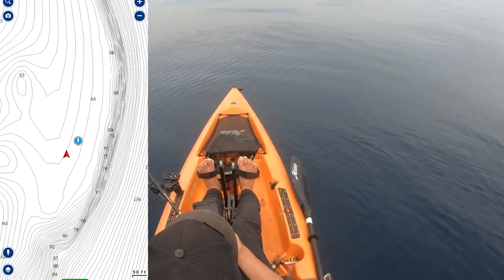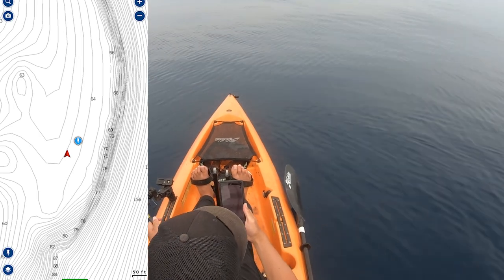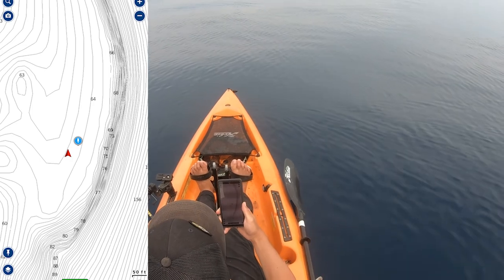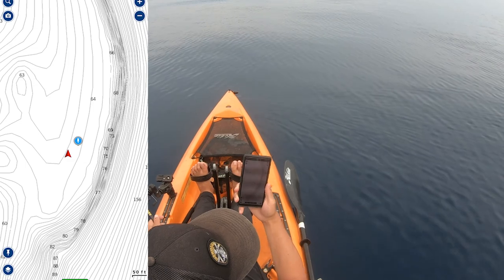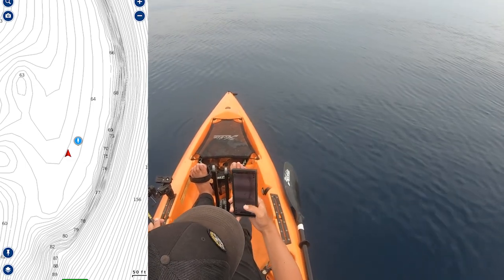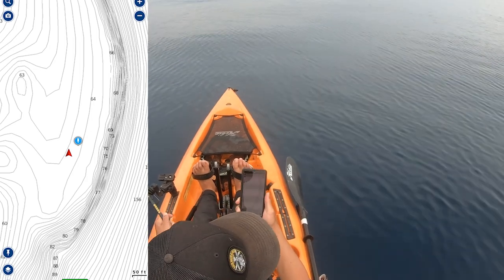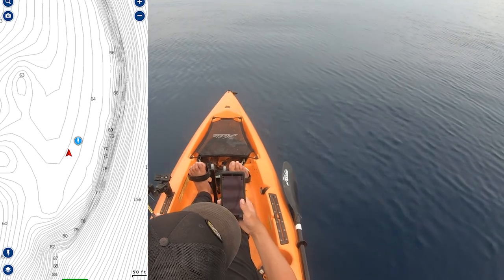So that's why I'm looking at my phone constantly, because I'm trying to get on the spot that I've been at. And very, very challenging without a fish finder, and I can't see the fish underneath me. Saving it, this thing right here saved the trip for me, and I'm really happy that I got it, because I'm fishing well over 100 feet deep right now, and I'm fishing right where I caught that first fish. So we'll see if I get one right here.